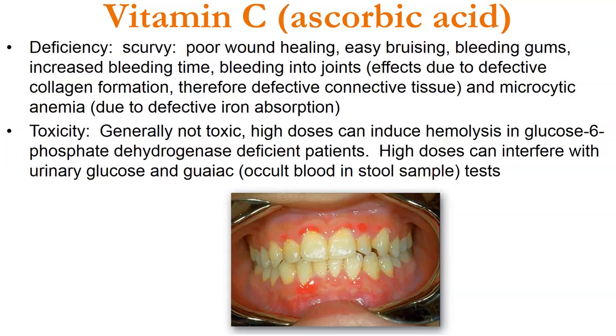We've already seen this before: poor wound healing, easy bruising, bleeding gums, increased bleeding time. All these symptoms in this particular part are due to collagen deficiency. You also can get a microcytic anemia. This is an iron deficiency anemia because you have a defect in iron absorption. Vitamin C will actually reduce iron so that it's effectively able to be absorbed.